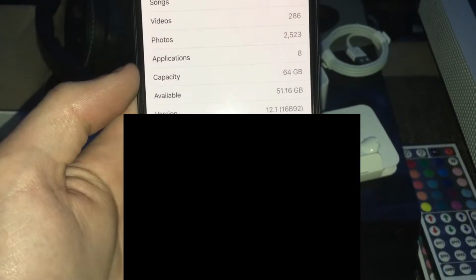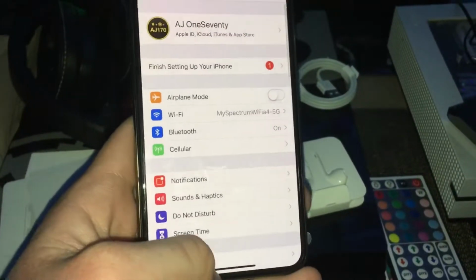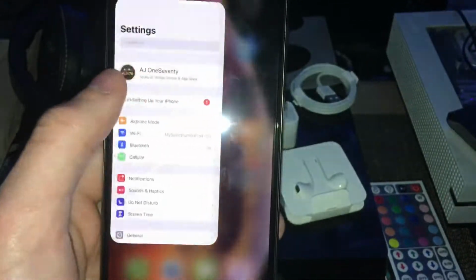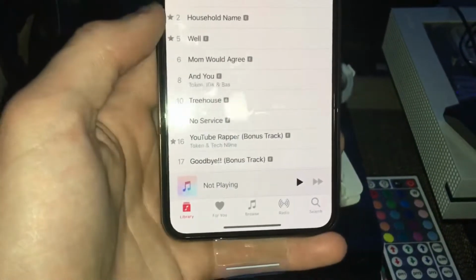Holy shit. Wow, holy crap. I can't believe that. That just shocks the hell out of me. That's just astonishing. I can't believe I got an iPhone that I can actually jailbreak. Well, eventually, but yeah, holy crap. Still can't believe that. So yeah, there's that right there. Alright, so let's go ahead and let's see how the music sounds. This is something I've really been wanting to know.